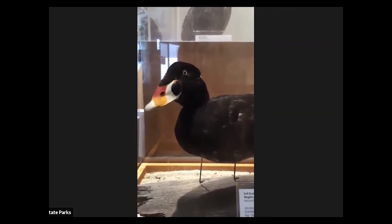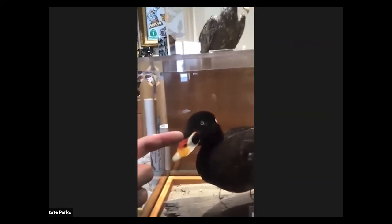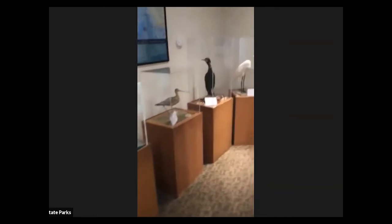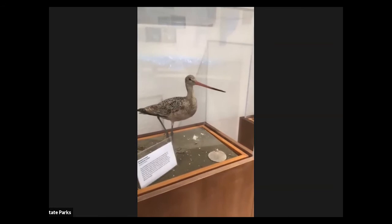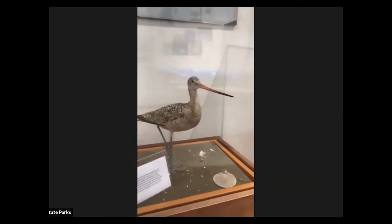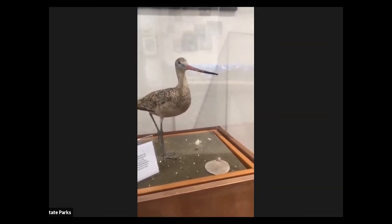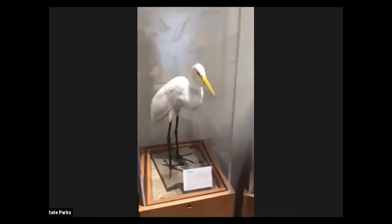It's not that big. It's about the size of a duck. Here's my finger next to it. Not as big. So they're going to use that bill to eat differently. How does this animal use its bill? There's a marbled godwit. The marbled talks about the color, which is something we'll get into later. Look at that. Those long legs, we'll talk about those too. They use their bill to dig into holes in the sand and in the mud.